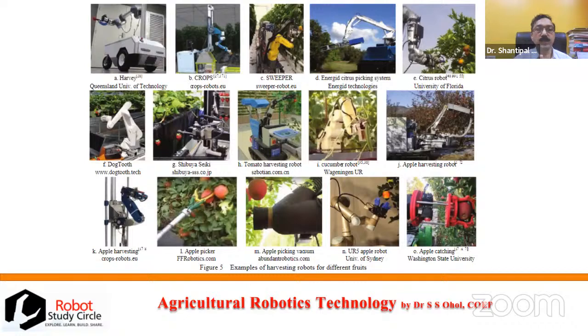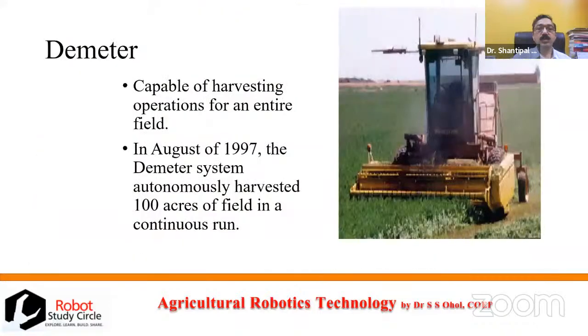Basic arm can be different. Gripper can be different. But application wise, they are meant for single and similar uniform operation. That is fruit picking, fruit collection, or we can say the harvesting operations. So these robots are helping for these operations.